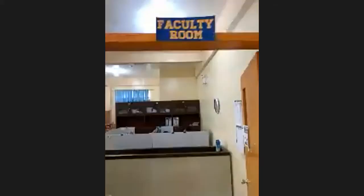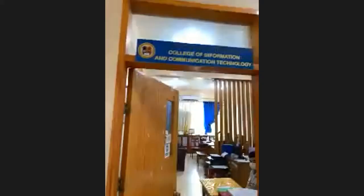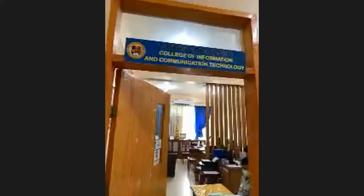So this is the faculty room of the College of Information and Communications Technology. So we have here the bulletin boards for information dissemination and a thermal scanner before entering the faculty room. And beside the faculty room is the office of the dean of the College of Information and Communications Technology, Dr. Gemma Acedo. Is Dr. Gemma around? Andiyan ba si Dr. Gemma? Yes, so we have here Dr. Gemma Acedo, the dean of the College of Information and Communications Technology. And can we go inside to at least one of the computer laboratory that we are using?